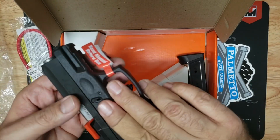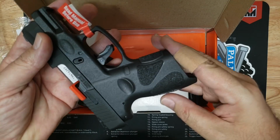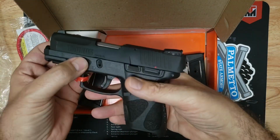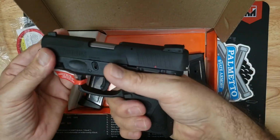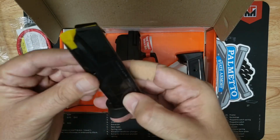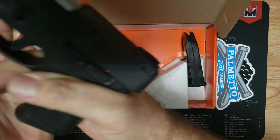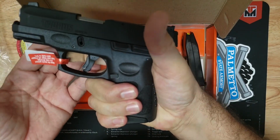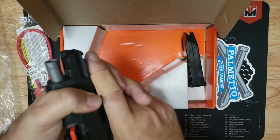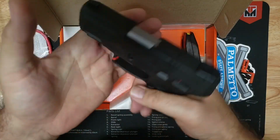All right, first, looks good, clean, not all oily. It's got some nice texturing on the grip. Got a thumb rest for the other hand. Mags, good quality metal mags, yellow feeder. Two of them, thank goodness. Makes the first trip to the range so much better when there's two magazines. So annoying to have to keep refilling one. All right, let's get this barrel plug out of here. That was a little annoying as well.